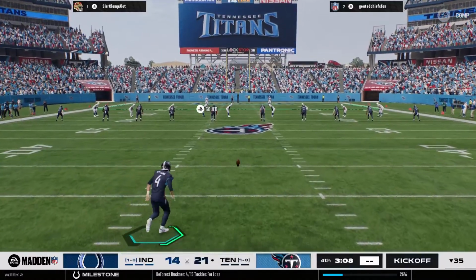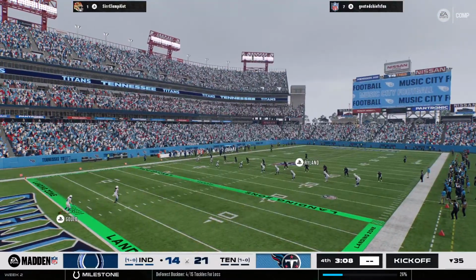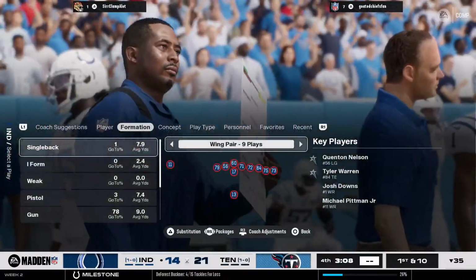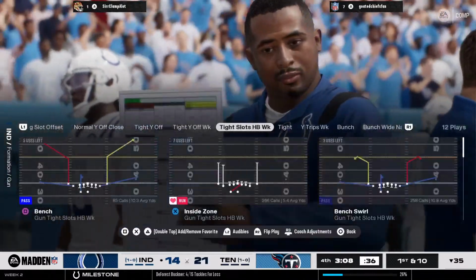So after the field goal, Riley back out as he'll send this one away. And that one not returnable, not by a long stretch, over the back line of the end zone, so that's going to be spotted up at the 35-yard line.